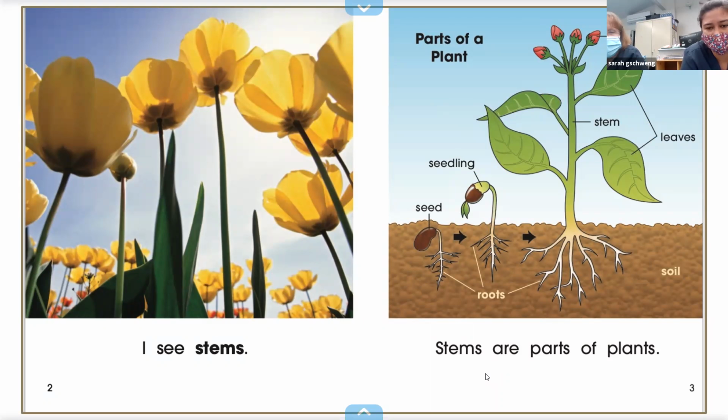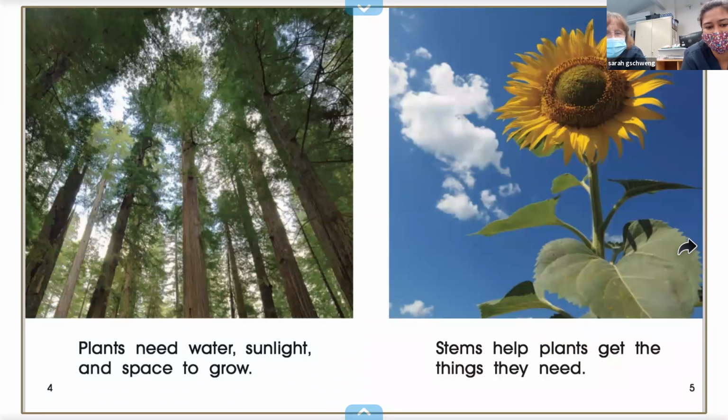I see stems. Stems are parts of a plant. Plants need water, sunlight, and space to grow. Stems help plants get the things they need.